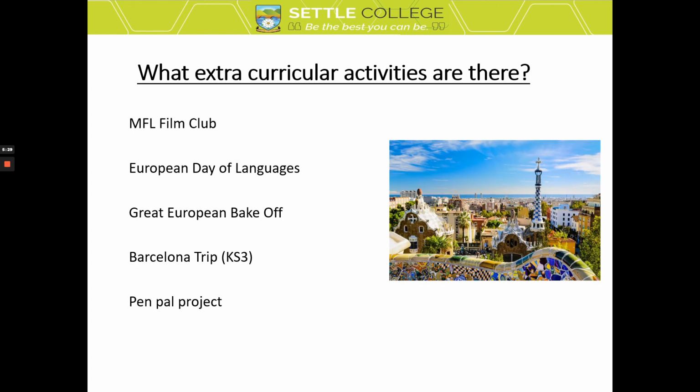We have certain extracurricular activities on offer for the students at Settle College. We have a weekly MFL film club where students can join us and watch a film in French and Spanish. Some films that we've watched recently are Coco, The Book of Life, and Tintin. We celebrate the European Day of Languages annually and hold whole school events celebrating languages. We've held a Great European Bake Off where students would bring in baked goods and their creations to celebrate languages.